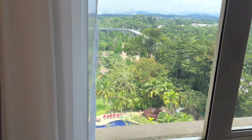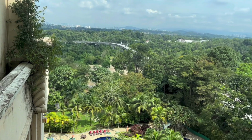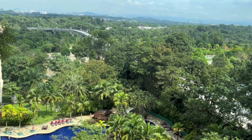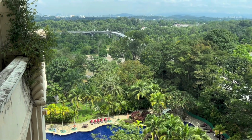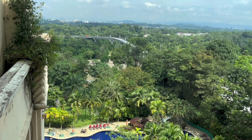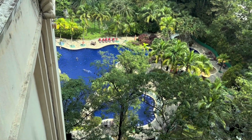Now, the view that I get out of the window is not too bad. We have the sort of like greenery area together with the road that is leading to the hotel from the highway, and we have the swimming pool view down below.